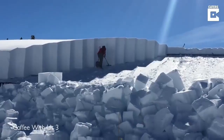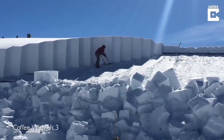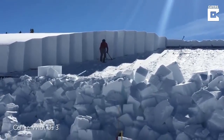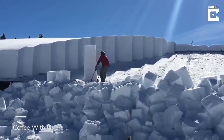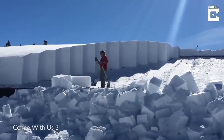This store in Yellowstone National Park was covered in 7 feet of snow, so this person is on the roof, clearing it off. Ready? Set? Like moving a refrigerator. Put your refrigerator on your roof.